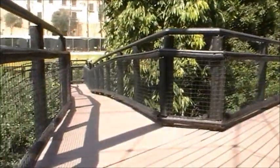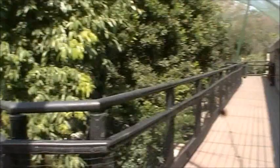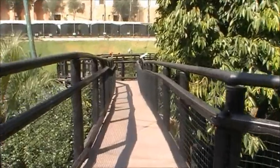Alright guys, so now we're in the giant aviary. So I'm going to keep quiet. And which way should we go? I'm going to show you this place. So let's go this way.